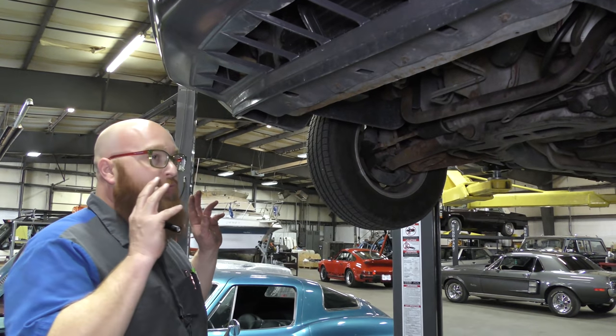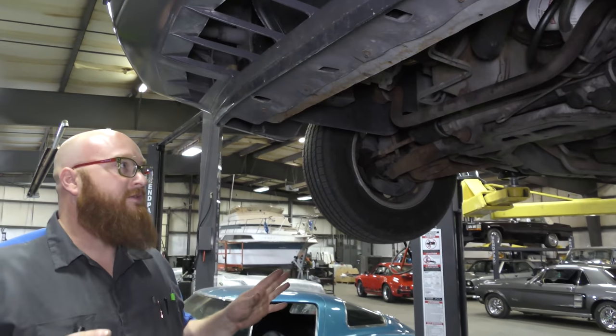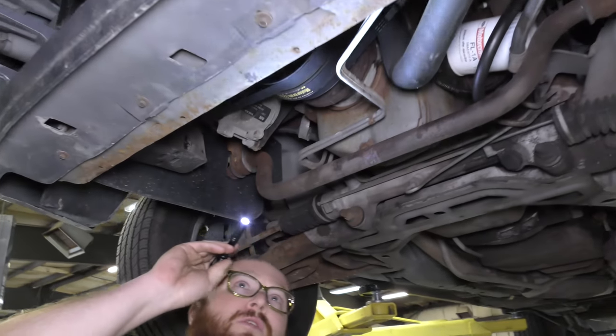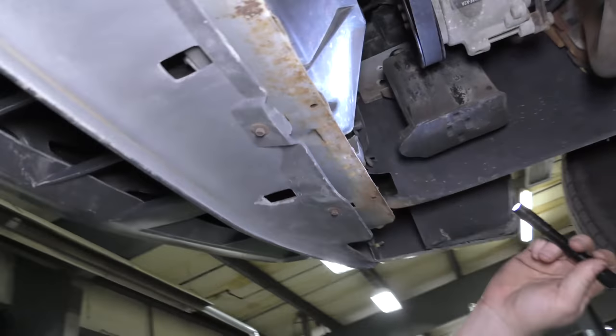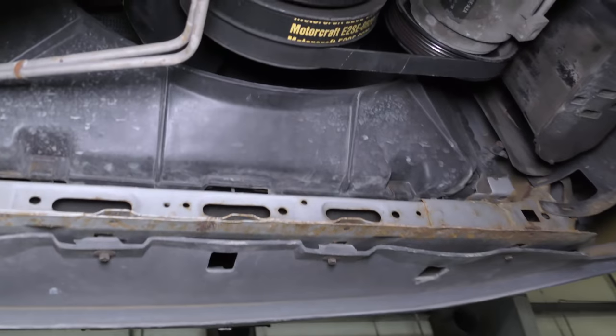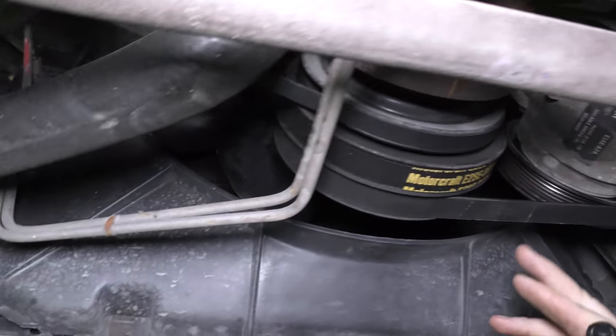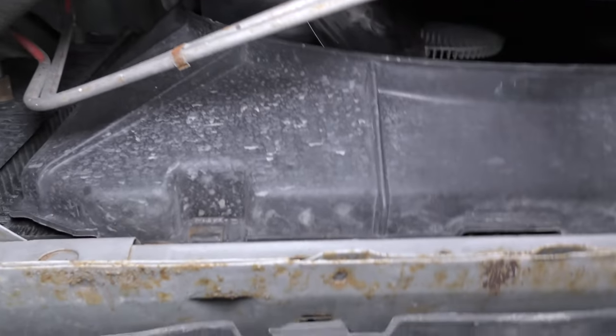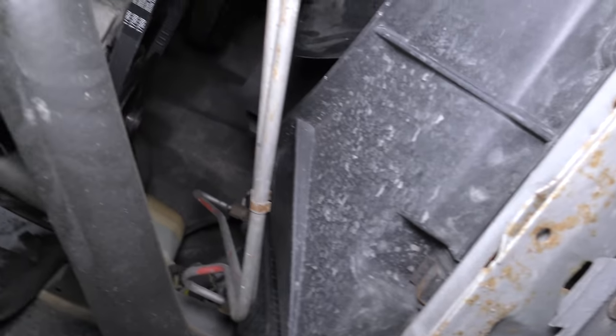So let's see what it looks like underneath this car. See if there's leaks, any issues going on. Take a look at the radiator, the core support area. Dry as a bone. Nice new Motorcraft belt. It has a new power steering belt now. Nothing leaking in that area. This hose is dry.